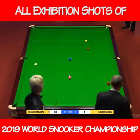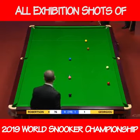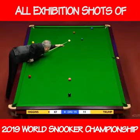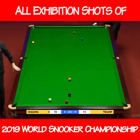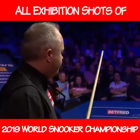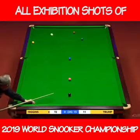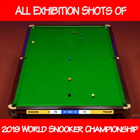Here's another. Finishing in style then. Potted them from tight on the cushion. He's knocked long ones in. And look at this shot. Have a look at that shot. What a beauty. I'll tell you what, this crowd are really getting behind the Wizard of Wishaw. That wand is 54. Certainly producing some magic here.